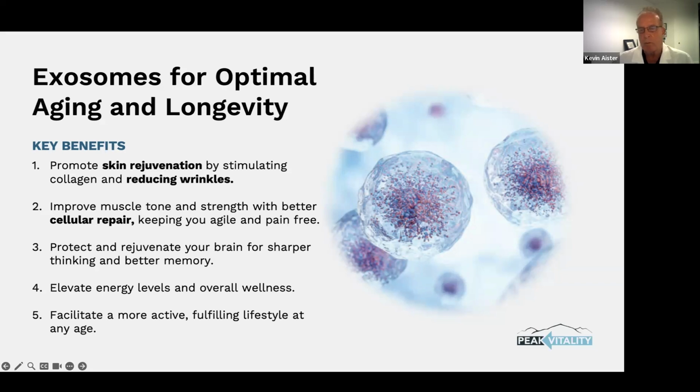That brings me to this point, which many people don't realize: how powerfully exosomes can protect and rejuvenate your brain for sharper thinking and better memory. And so it is a hugely powerful neuro regenerator. And when you put all these things together, you're elevating your energy levels and your overall wellness. And it just makes you want to be more active. It makes you want to have that fulfilling lifestyle and engage in your activities with your family members, with your loved ones, and enjoy your time in life.